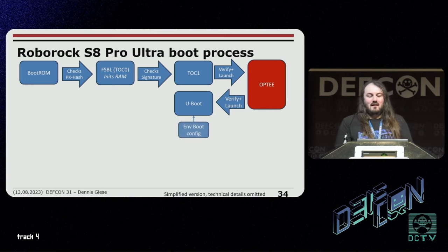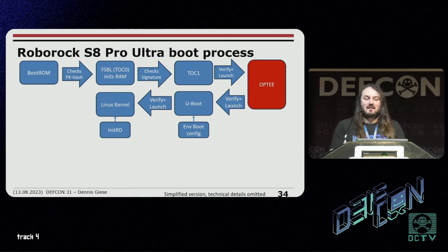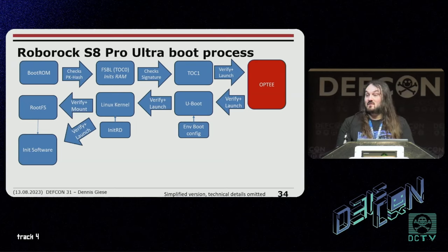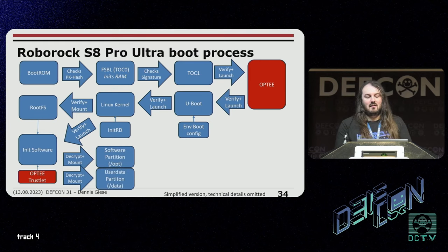bootloader. The U-Boot bootloader gets configuration, for example which partition to boot, and will launch and verify the Linux kernel. The Linux kernel itself will then verify the root file system and check if it's correctly signed, and will start all the software, which it will also check if it's correctly signed. So the software itself, the ELF binaries, are signed. Then we use OP-TEE to retrieve keys for the system partitions and for the data partition, and will decrypt the software partition and user data partition.